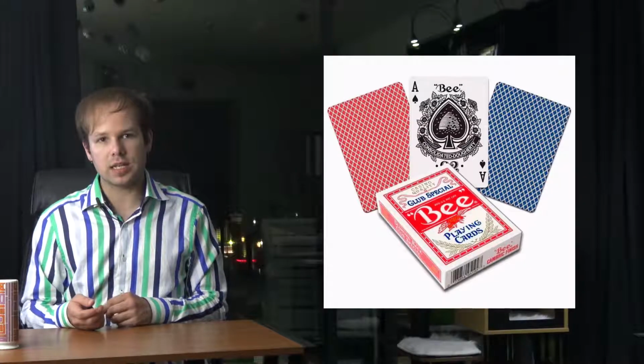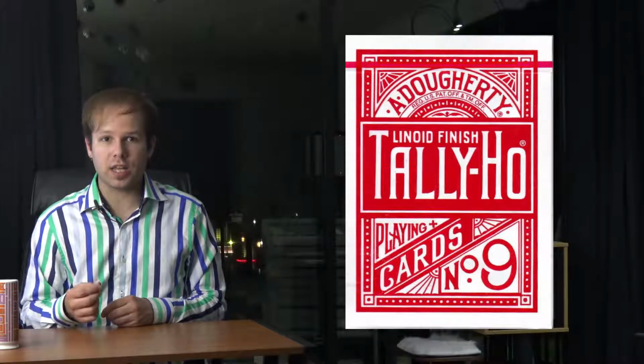Anyway, Bicycle isn't the only American classic deck. There's also Bee, Aviator, Tally-Ho, Hoyle, and Aristocrat. I don't actually have very many classic decks in my collection. You know, they just all look the same to me. Different boxes, same faces, which is fine for, you know, playing poker with the boys. But as a design enthusiast, I'm drawn to decks that are more unique than this. Decks that offer something different.